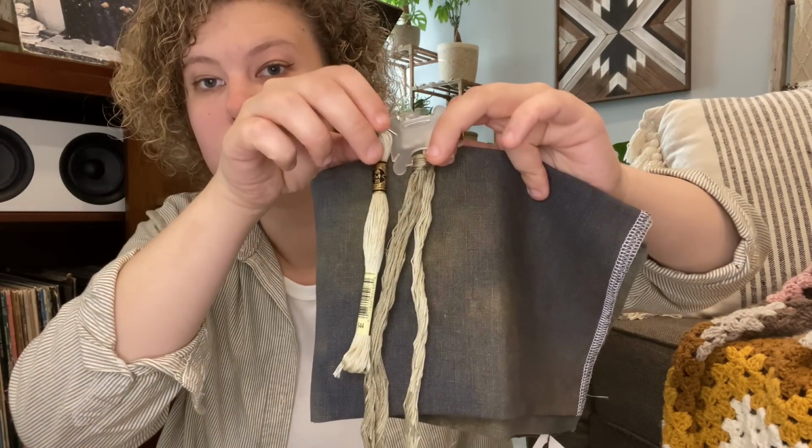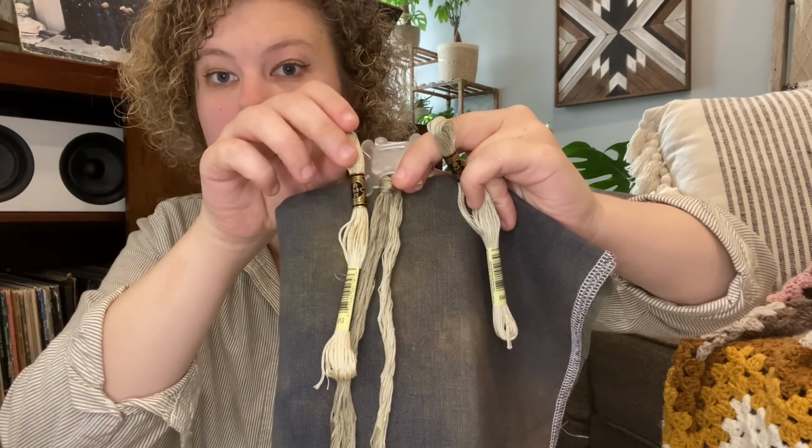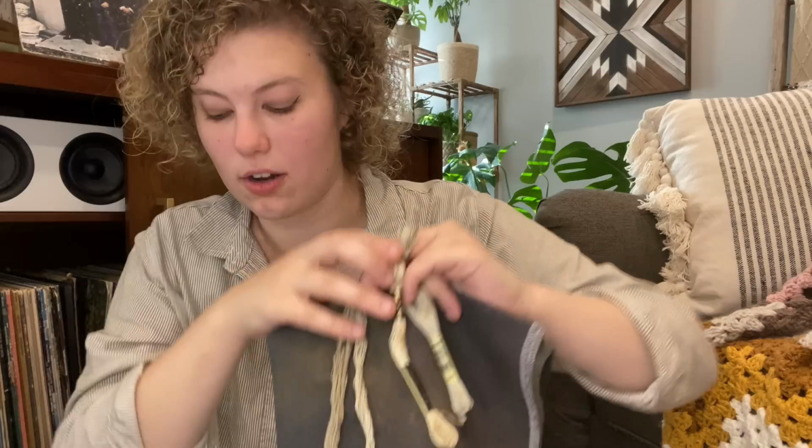644 looks a little like the lightest shade I have, I think. And then 613, maybe that's the lightest. I don't know. I think I might do a little test square and go from there. But that starts on Friday, September 1st.